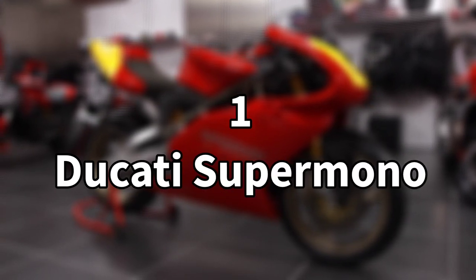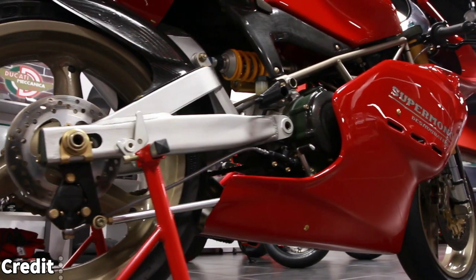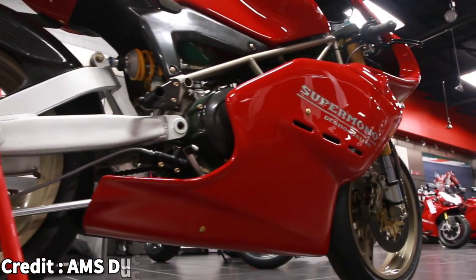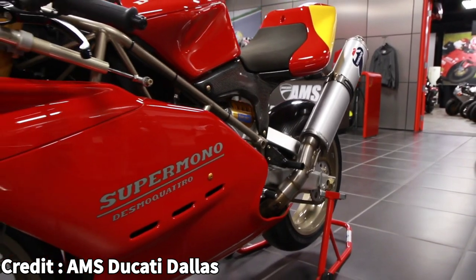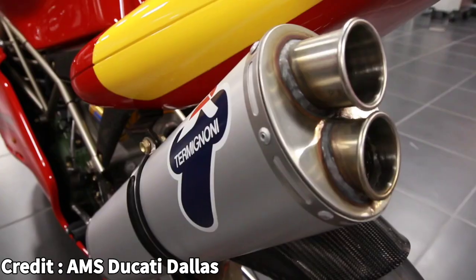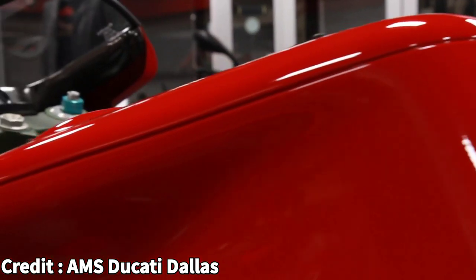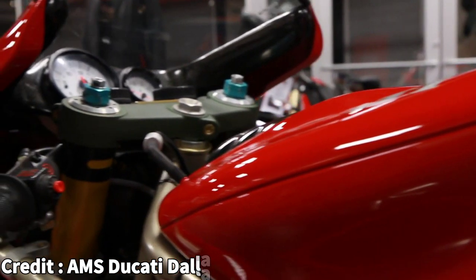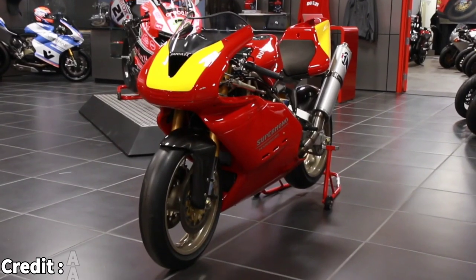Number 1. Ducati Supermono. Even though Ducati did make single-cylinder motorcycles back in the 50s and the 60s, in recent times they haven't made any, except for the Supermono. The Supermono might be the best-sounding single-cylinder motorcycle ever made. Ducati built this motorcycle to compete in the Supermono racing series from 1993 to 1995.